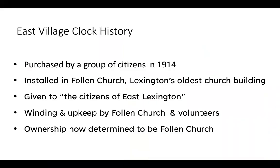Those of us who live, work, attend school, shop, or worship in East Lexington regularly hear the church bell chime the hour. Yet few beyond Fallen's Buildings and Grounds Committee know of the clock's history. Built by the E. Howard Clock Company, it was purchased as a gift to East Lexington by a group of its citizens in 1914, with an agreement that Fallen Church would house the clock, the East Lexington Men's Club would wind it, the town would light it, and the citizens of East Lexington would own and maintain it in perpetuity. This agreement is now obsolete, and Fallen Church has been determined to be the clock's owner.